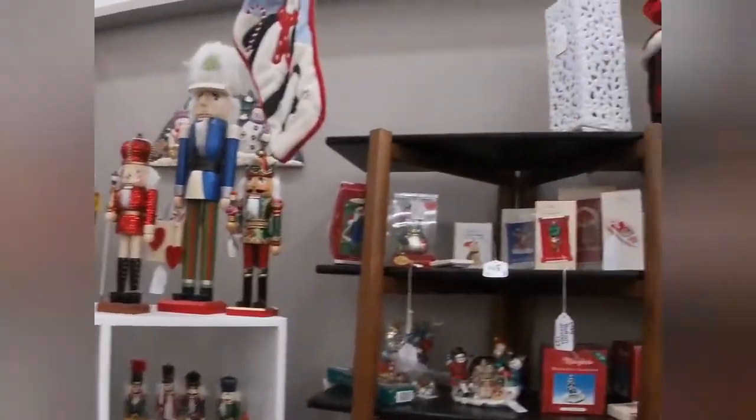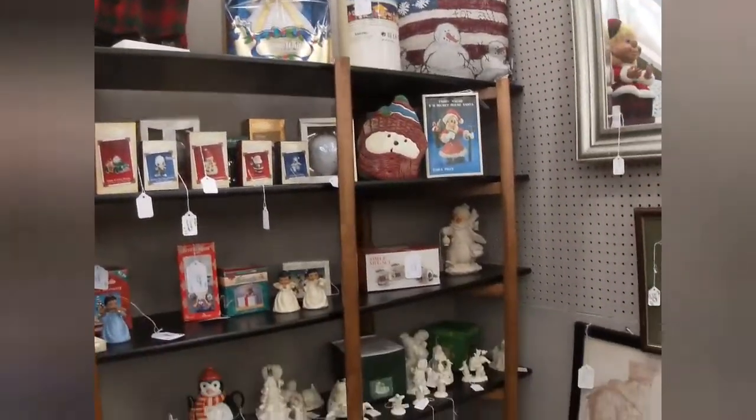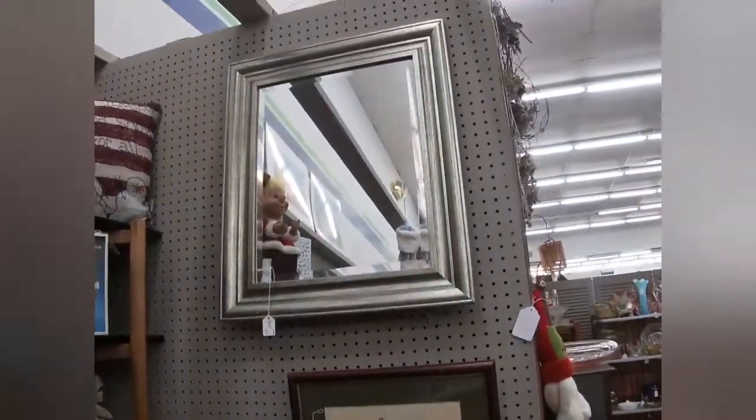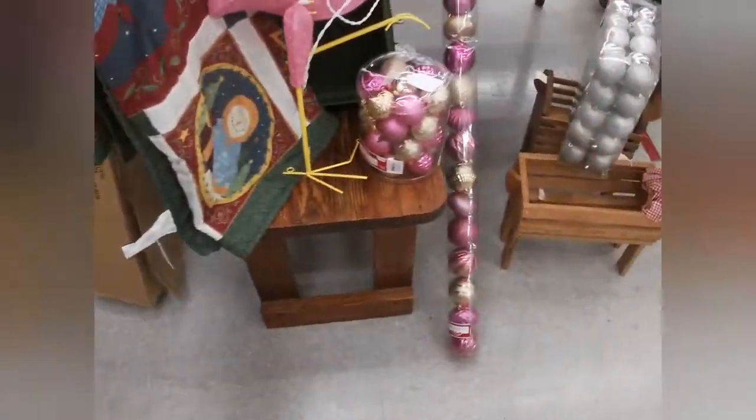Our original plan would have involved Brian bringing some tubs in his truck as well, but he is busy clearing out that storage unit, which we'll have more videos on soon. But I just wanted to give you a little update of what our Christmas booth is looking like.